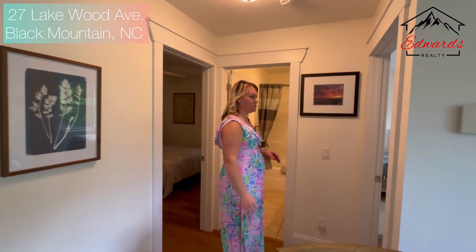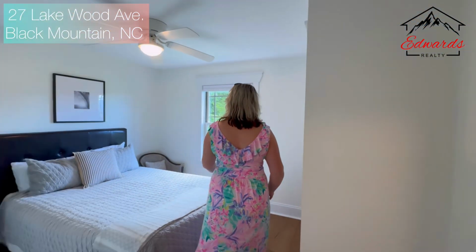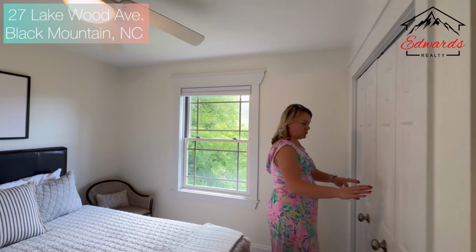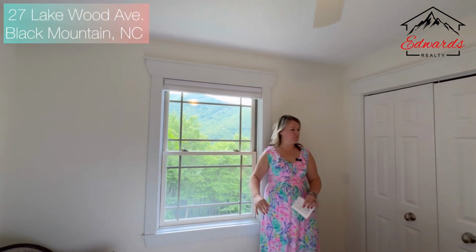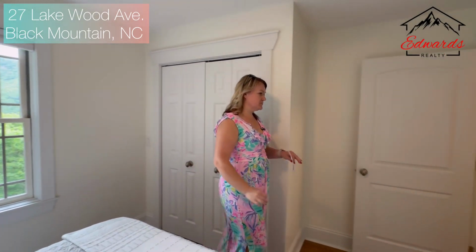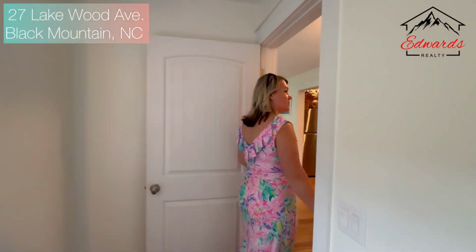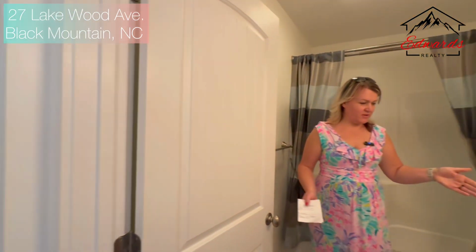And we have two bedrooms. Let's start with this one. It has its own closet space. Again, the window that shows the beautiful view. There's a bathroom in between that is to be shared for the guests here.